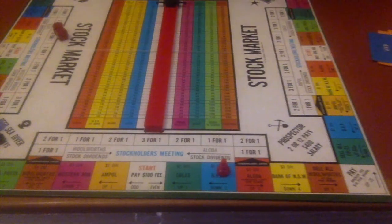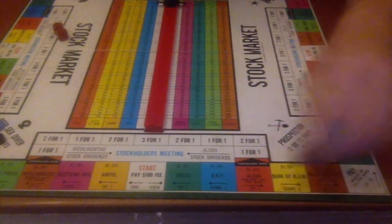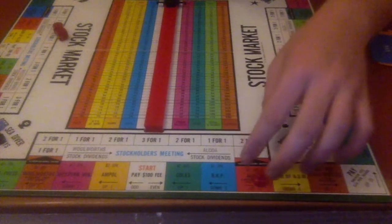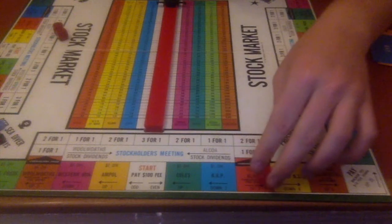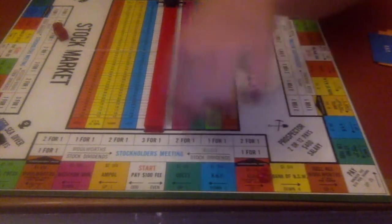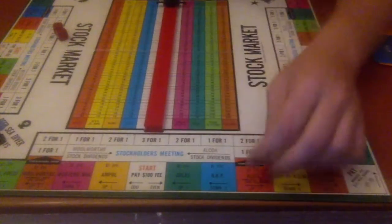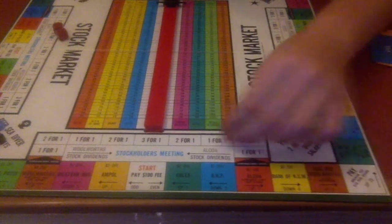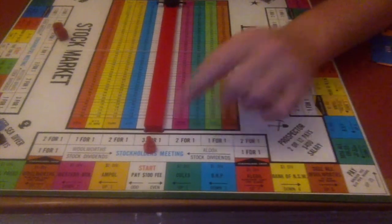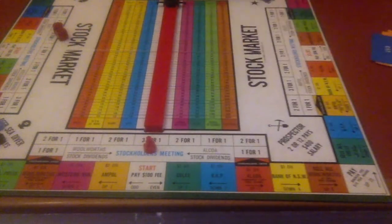Now, there's also things, so say I had Alcoa. This is a shareholders meeting, so if you land on this, you can buy Alcoa, or if you already have it, you can go into the shareholders meeting. So, if it has 1 for 1, 2 for 1, 1 for 1, 2 for 1, 3 for 1, 2 for 1, 1 for 1, 2 for 1, and 1 for 1. So, say I roll up 1, 2, 3, 4, 5. If I roll 5, I'd get 3 for 1. So, if I buy 1 share, I'd get 3. Which is a great way to get lots of stocks easily.